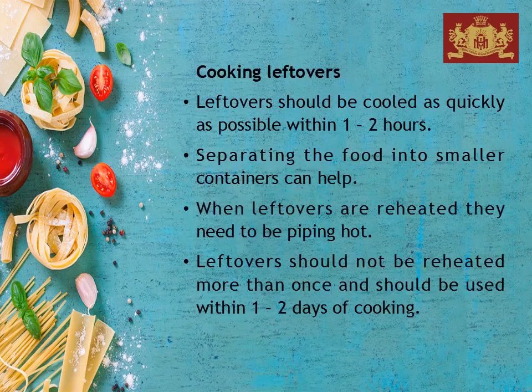Cooking leftovers. Leftovers should be cooled as quickly as possible within 1 to 2 hours. Separating the food into smaller containers can help. When leftovers are reheated, they need to be piping hot. Leftovers should not be reheated more than once and should be used within 1 to 2 days of cooking.